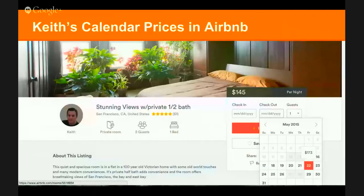Okay, so that's all of the Everbooked pricing and how it works. I hope I've given you a flavor for that, how to set your price range, and so on.